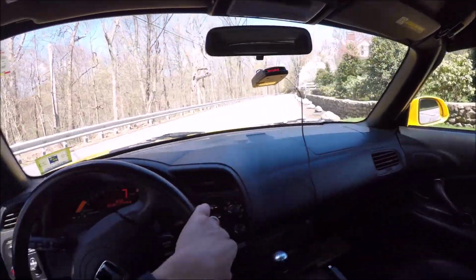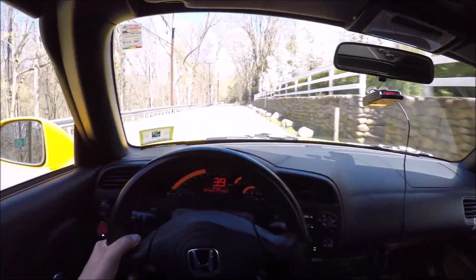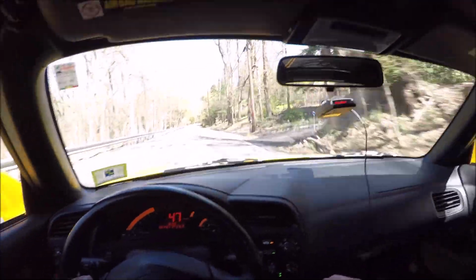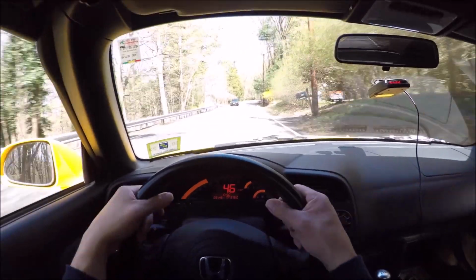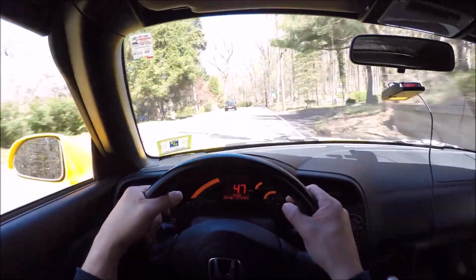And let's go. VTEC, yo. You can feel that VTEC kick in. It's almost like a surge of a turbo. And even driving on the back roads at like 40 miles an hour, it really feels amazing. I could do this all day. In fact, I think I'm going to do this all day.